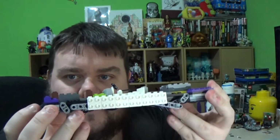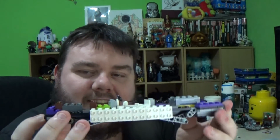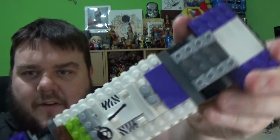And then, guys, pack one was all about building the chassis of the vehicle. So this is the chassis. It looks really nice. It's really starting to come together now. I can see where things are going to go. I assumed that this part was going to be the back. Sorry, the front, but it's not. It's the back. So it's really nice and very well put together as this piece.